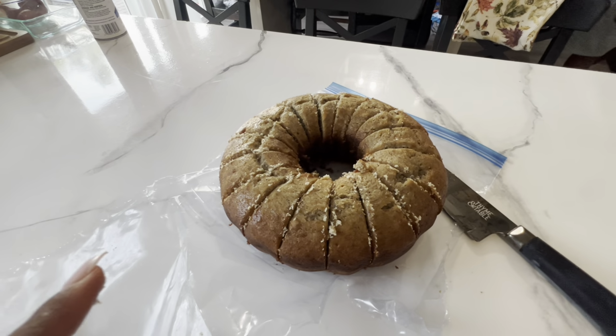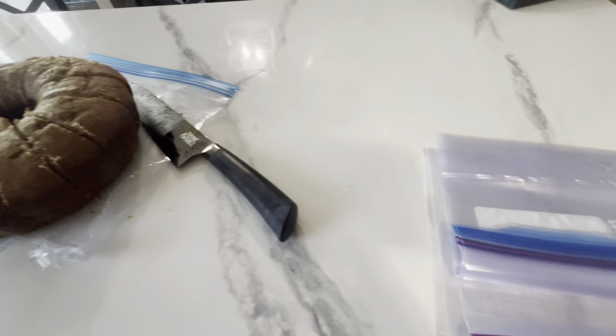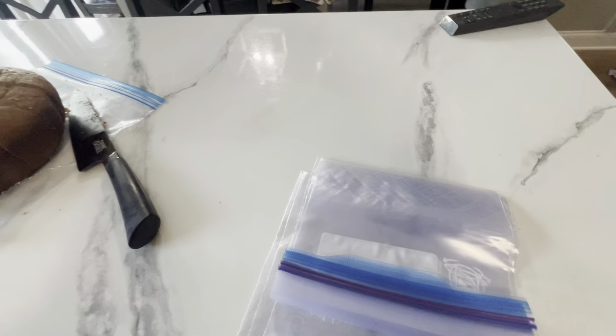Almost. Okay, so here it is. I'm gonna go ahead and put these in this. These are freezer Ziploc bags.